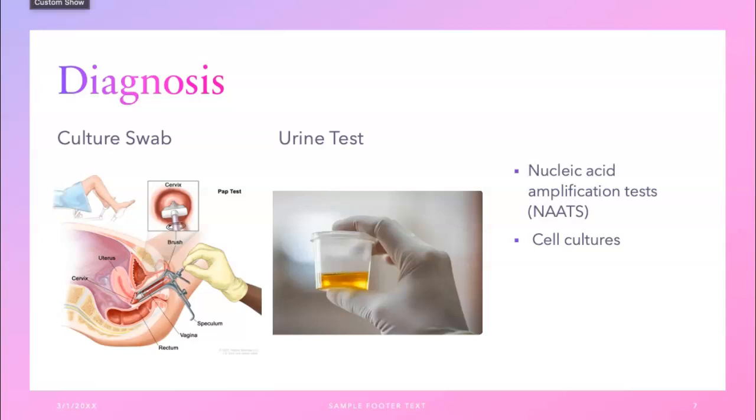Once the specimens are collected, doctors will either perform a nucleic acid amplification test or cell culture test. Nucleic acid amplification tests take around 24 hours for results, and cell cultures, which is the more outdated one, takes about a week for results to return back.